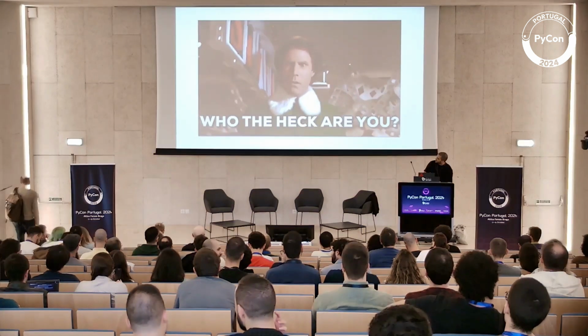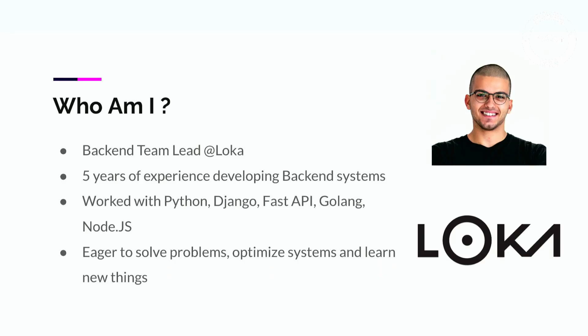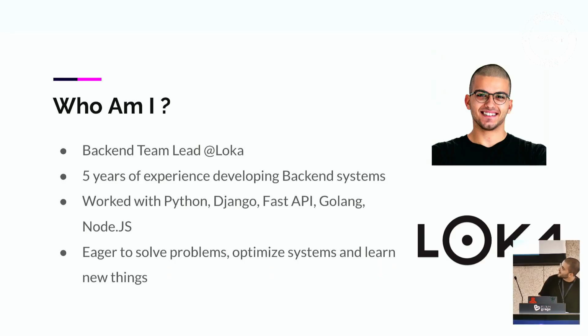But first, I think we need to do some introductions, right? So who's this guy on stage? I'm João Vasconcelos. I'm a backend team lead at Loca. I've been working in backend for about 5 years now. Worked with Python, worked with Django, Fast API, also with other languages like Golang, Node.js. So kind of a little bit of everything, but Python was definitely the first love and still the best one, let's say.